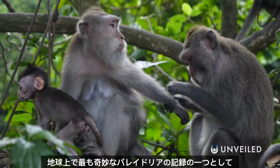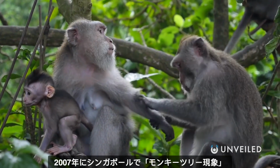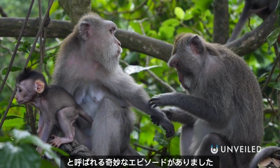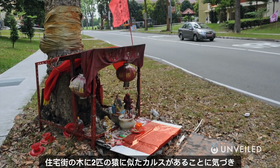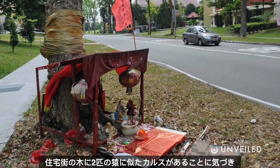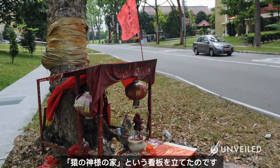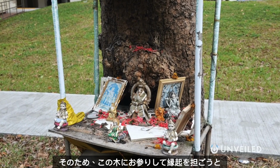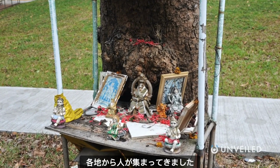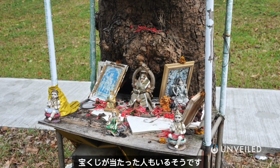In one of the strangest recorded incidents of Pareidolia here on Earth, Singapore was caught up in a bizarre episode called the monkey tree phenomenon in 2007. Noticing that a tree on a residential street had a callus resembling two monkeys, someone put a sign up in Chinese claiming it was the home of the monkey god. This prompted people to travel from all over the world to visit the tree and make offerings for good luck. Some people even won the lottery after praying to the monkey tree.